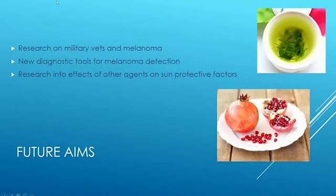So, this is an exciting time to be in the melanoma prevention field. There are so many interesting studies ranging from research on military vets and melanoma to new diagnostic tools for melanoma detection. I get questions all the time about some of the new devices that are being looked at, and at this point, many of them are just in research studies, so none of them are ready for prime time. But it is exciting to think of what could be alongside your dermatologist in the future. And lastly, I'll just say that there are a lot of interesting studies on things in our foods that contribute to sun protection, even things like green tea, high antioxidant fruits. So I always encourage my melanoma patients to make sure they're getting a healthy diet that's rich in fruits and vegetables and all of those good things your grandmother told you to do.